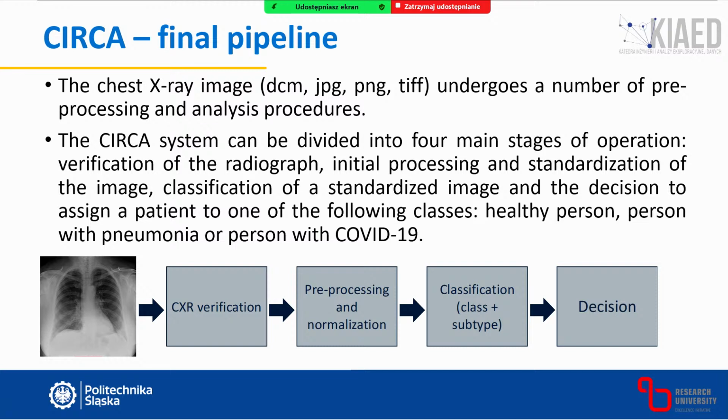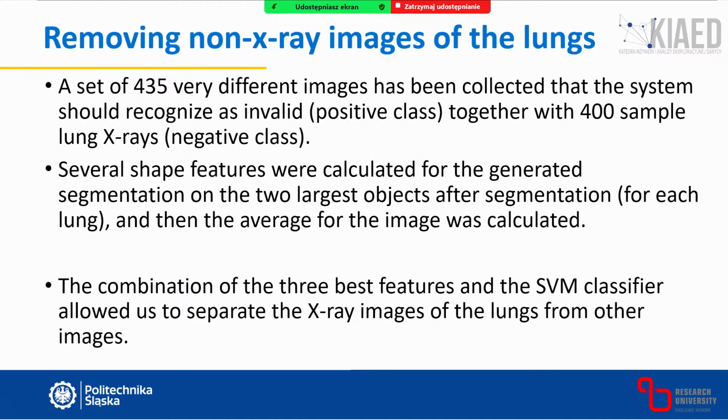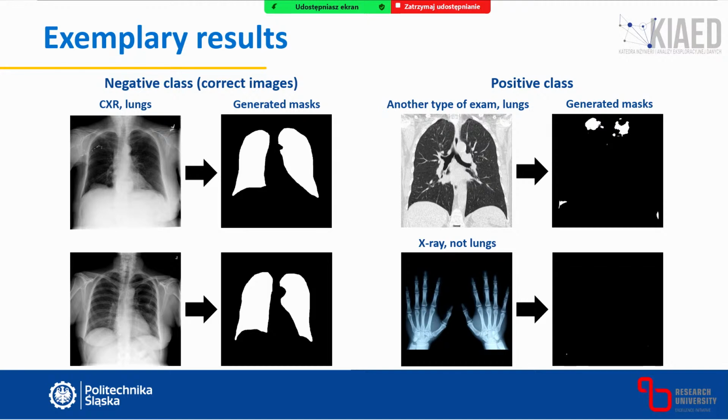but since it is an online tool, we found some problems: people try to upload different images, not lung X-rays. So we also added some tools to verify these uploaded images. This verification was based on first running the lung segmentation process, and using some shape analysis, we can say if this is a CXR or other. We also created an SVM-based classifier to separate these images, and here are the exemplary results.